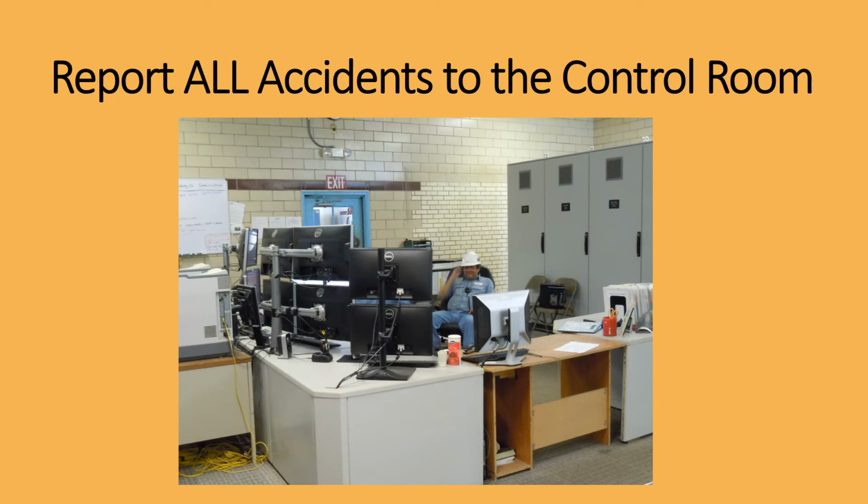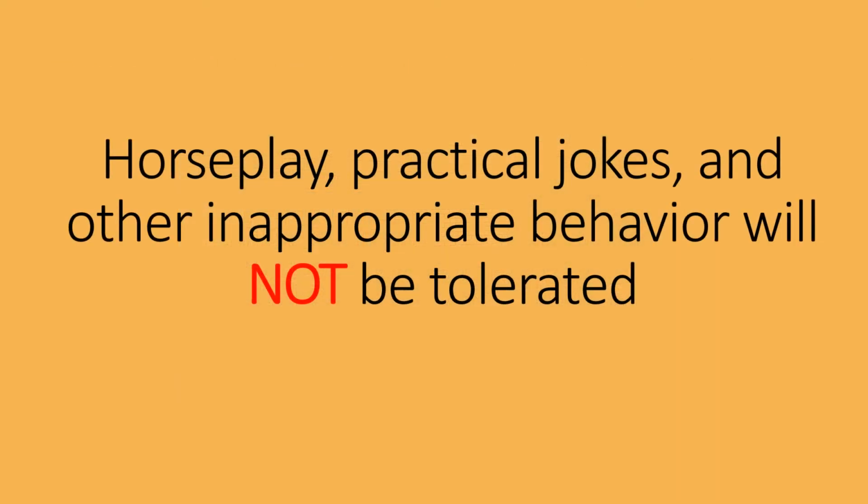If you are involved in an accident or witness an accident on site, contact the control room immediately. This applies to vehicle-to-vehicle accidents, vehicle-to-equipment accidents, or vehicle-to-pedestrian accidents. Horseplay, practical jokes, and other inappropriate behavior will not be tolerated.